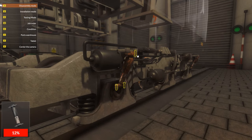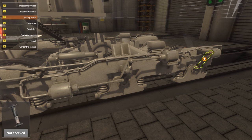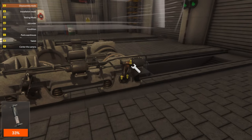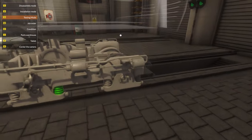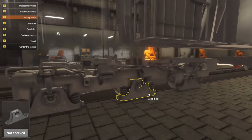Get our trusty little wrench out. Fantastic. And then we'll move over here. Looks like this guy right here needs to go. Sure does. Boom. Boom. How about our springs? We just need one more piece now. Not found. Is there anything on this side?